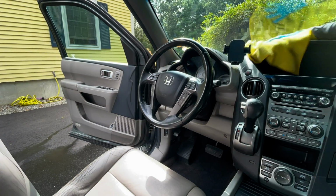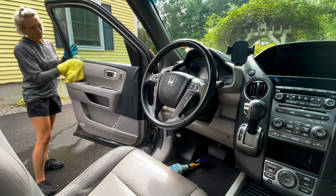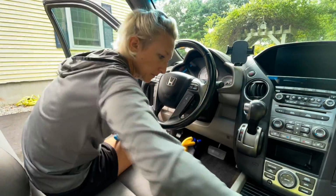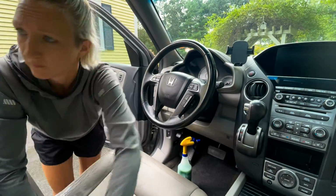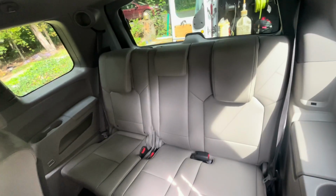The very last thing that I do before putting the floor mats in is I dress all of the hard surfaces. This is a UV protectant. It's a little bit of a shine. I do dilute this. This is my Aqua Gloss. I dilute it so it's not too shiny, but it does keep everything clean and protected.